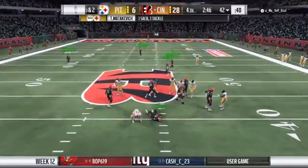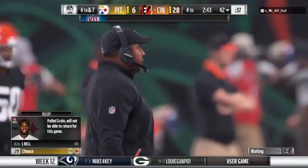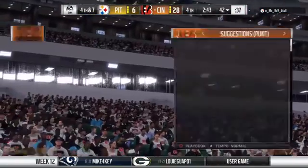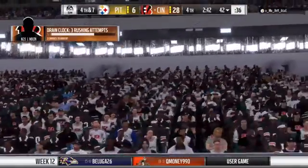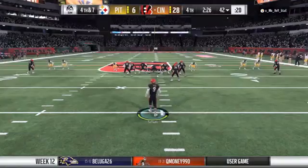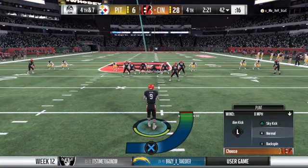Rush coming, and he's taken down. Tyler Matakevich in there to drop him for a 4-yard loss, and it'll be 4th down. Here's Jacob Shum now as he's on to punt for Cincinnati.